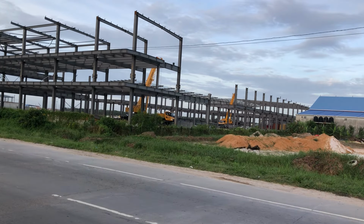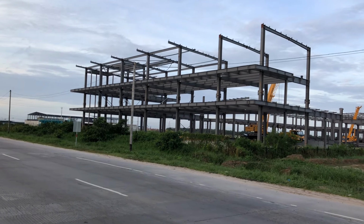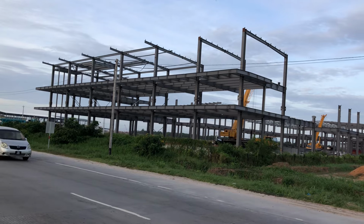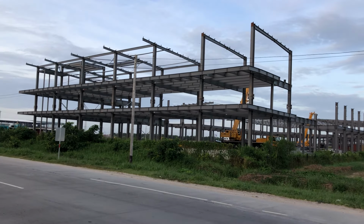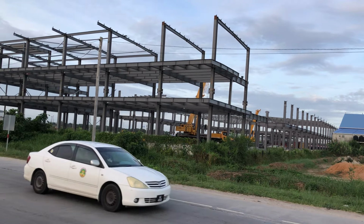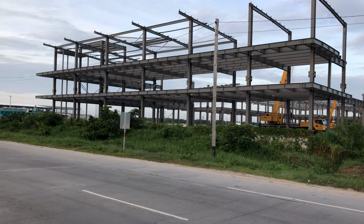So this is the new massive warehouse building being built here in Houston. We'll see what it looks like when it's completed in a few months.